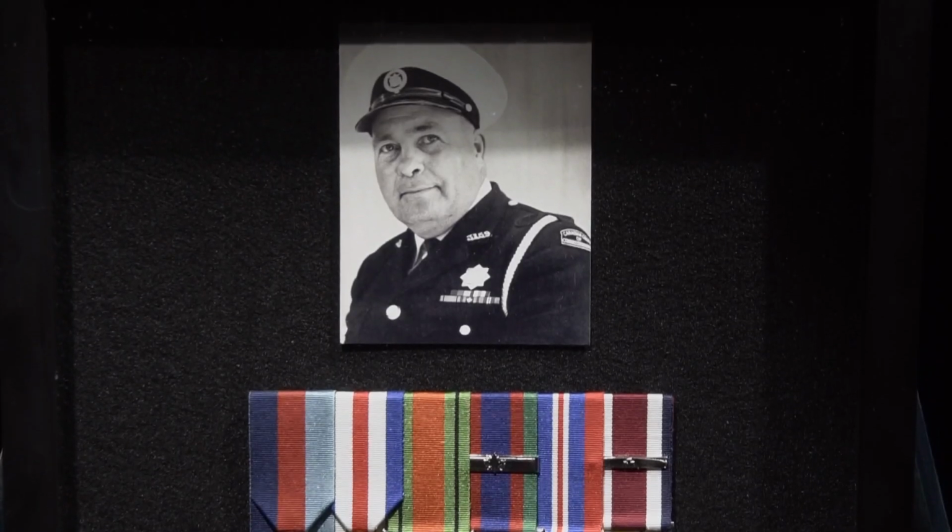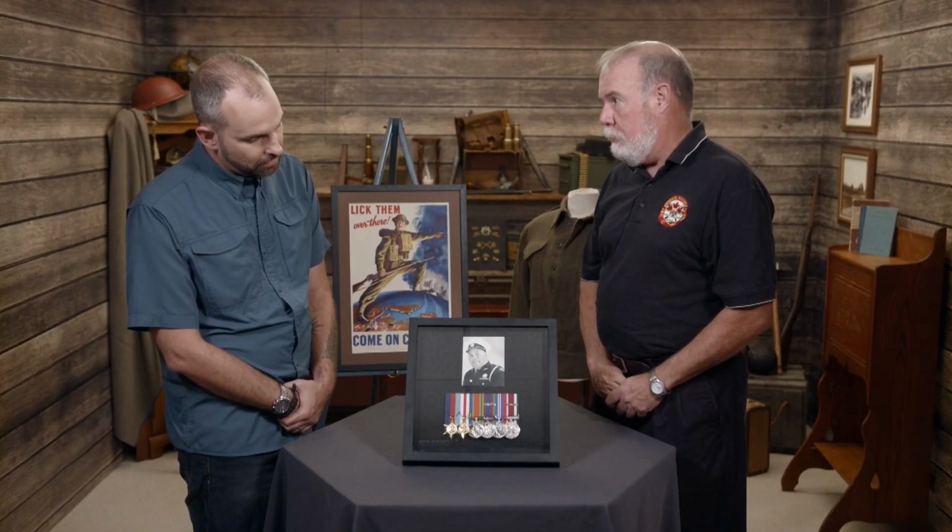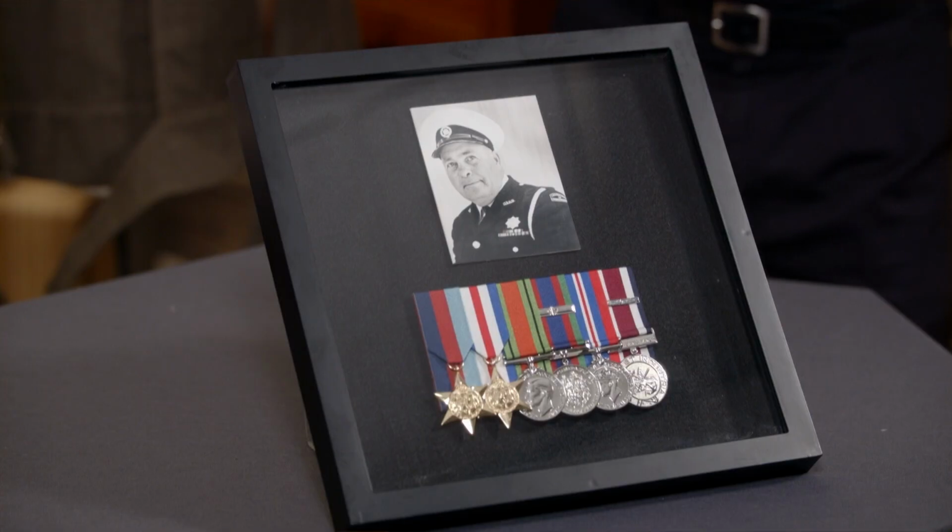So the first medal there is a 1939-45 Star, and that was awarded for 6 months of service in the campaign in the front lines. So he would have had to have left England, gone over to France to receive that medal and serve there for 6 months or be wounded or killed.